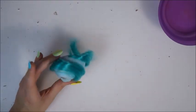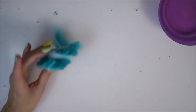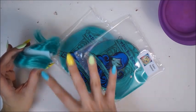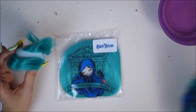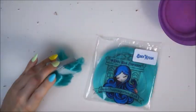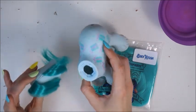You know what showed up a couple of days later? Ta-da! New Eden nylon. So I can continue and finish this poor guy here.